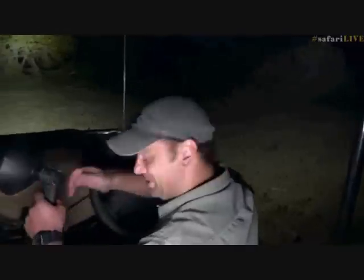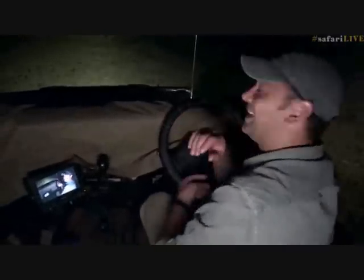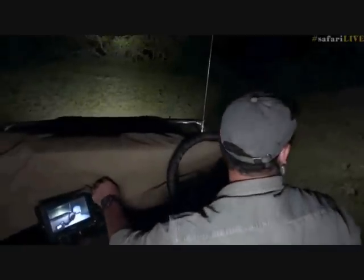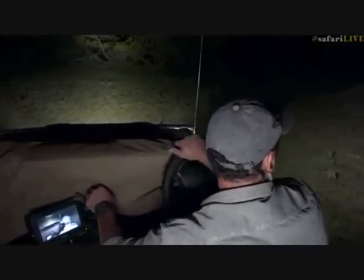Alright, well, we've had such a wonderful view of this little genet. I don't want to disturb him anymore with the spotlight. He's posed beautifully for us, and it's very seldom you get such an incredible sighting of one. So I'm going to take the spotlight off of him and allow him to continue on his nocturnal behavior for the night. Wasn't that incredible? That was such a great little sighting. It just shows you things happen when you least expect it. And that little genet just climbed down and is moving off.